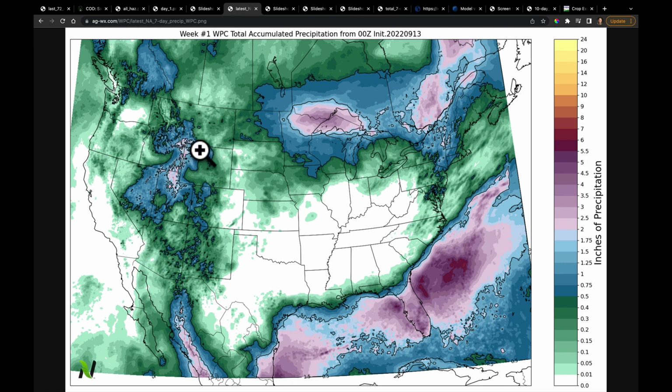We can then see the first system that comes out here, the second one that follows it along the same trajectory, so the wettest conditions there, but a broad area missing out on a lot of this rainfall over the next several days. Very quick harvest progress should be happening in this area.